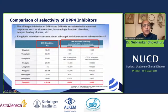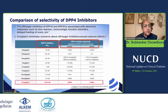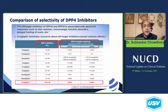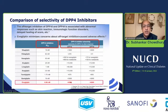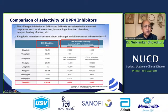And if you want to compare the selectivity of DPP4 inhibitors, we've been using so many of them. Evogliptin remains a very good choice in terms of comparison of DPP4 inhibition versus DPP8 or DPP9 inhibition. It is clearly a very selective DPP4 inhibitor.